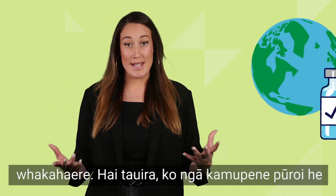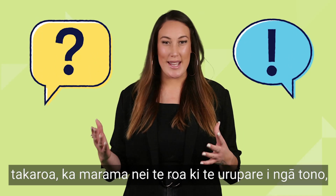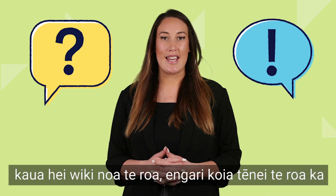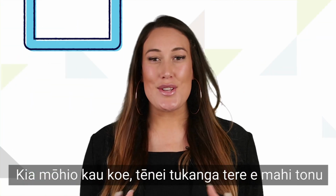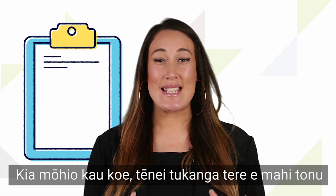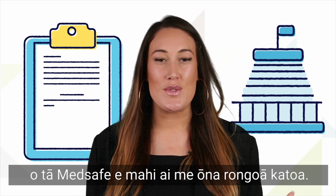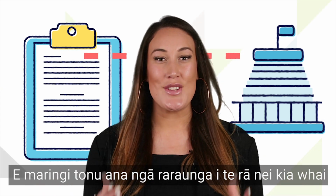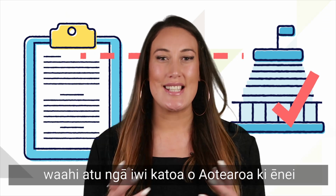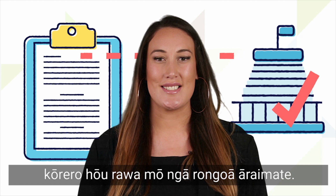Pharmaceutical companies, for example, often take months to answer follow-up questions, not weeks, which is the time it has taken Pfizer and Janssen to respond to MedSafe's questions. Just so you know, this streamlined process has had the same level of rigour and thoroughness that MedSafe uses with all medicines. This flow of data continues today to ensure New Zealanders have the most up-to-date information on the vaccines.